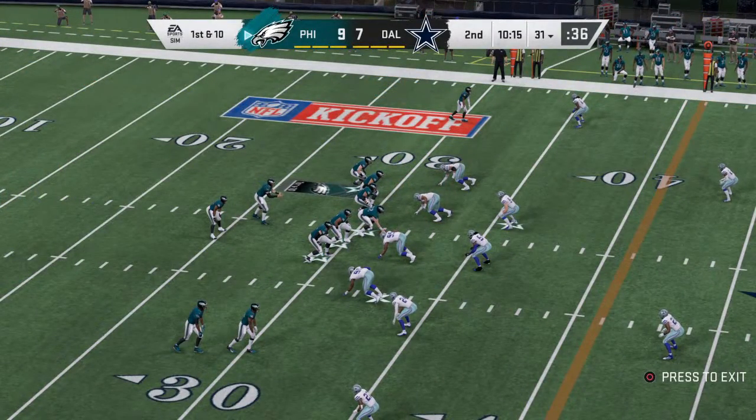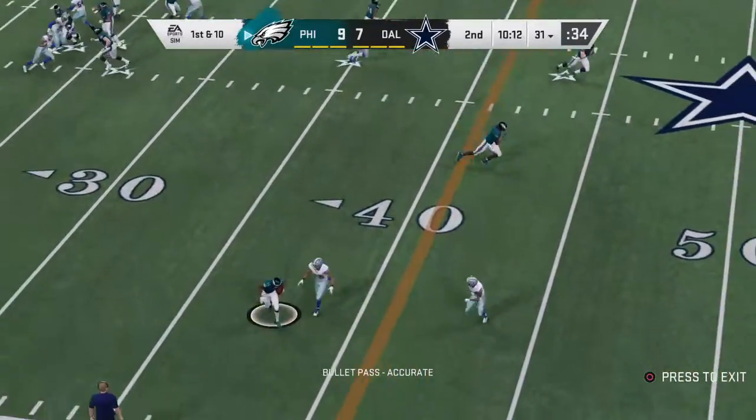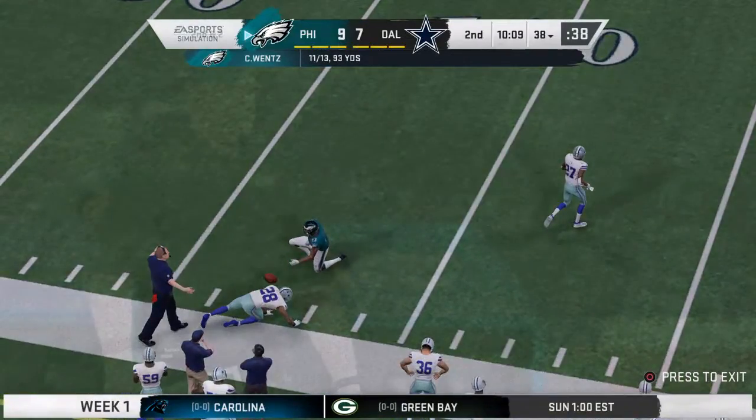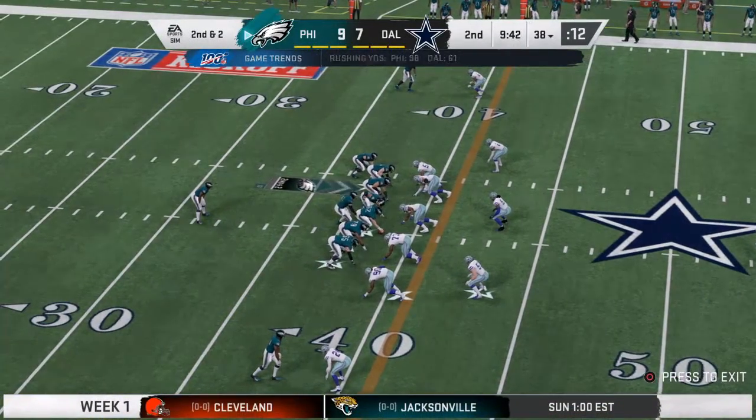Thus far, it feels like they're calling this game in reverse. Normally you run to set up the pass. Here it feels like they're passing, hoping to set up the run and be more effective later on in the game. Yeah, you can do it both ways. We usually talk about it in the reverse, however. No doubt about it.